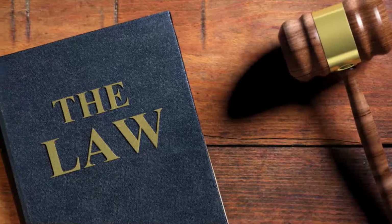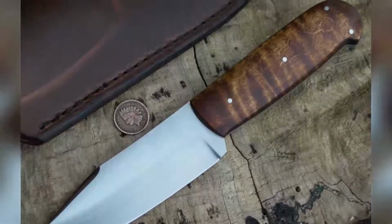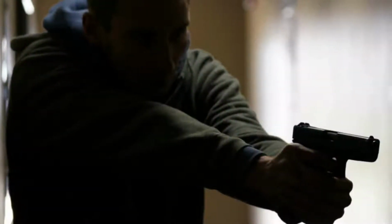Know your local laws on this one and ensure that you act accordingly with them. Depending on your local laws, we would recommend that you carry some way of protecting yourself and your loved ones. This could be a more beefed up knife, pepper spray, a small baton, or a firearm.